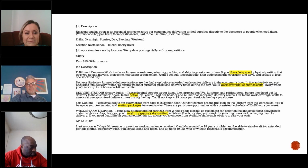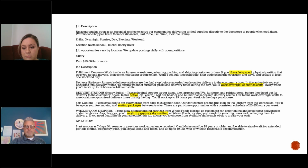So once again, in my resume, I like working in a fast-paced environment, so that's why I highlighted the first one. And then in their second description of delivery stations, you want to work part-time, so you'd be open to working overnight or early in the morning. So that's good. Put that in there. Also put in that, hey, I'm an active person. I like being active. That's going to give them the sense that this person really wants the job. And then the other two examples. Do you have any questions about this?